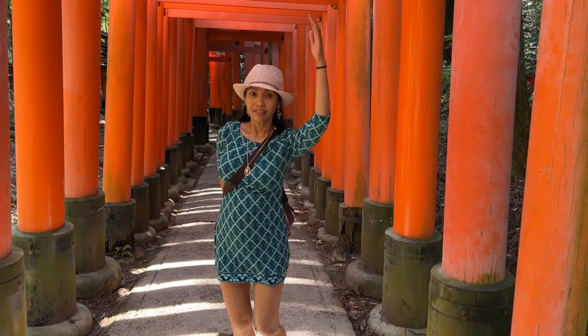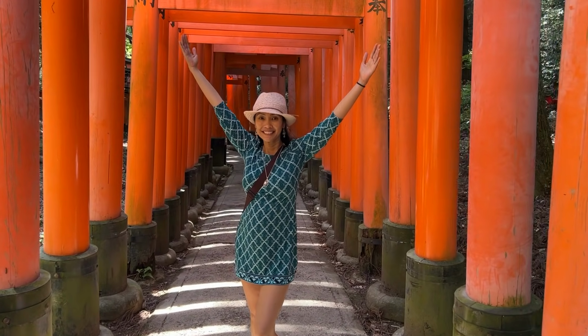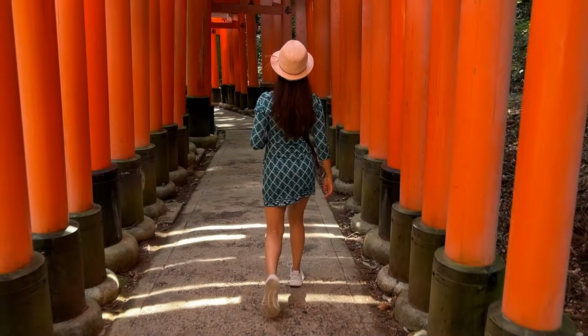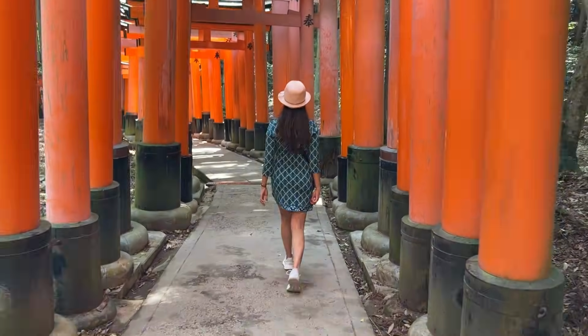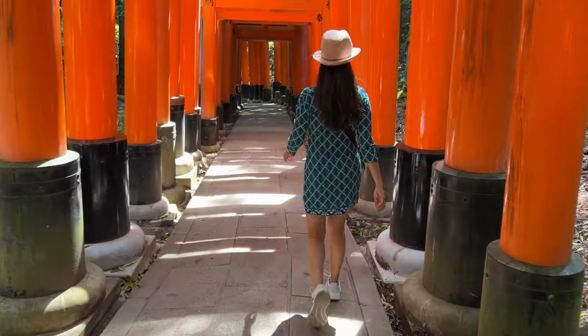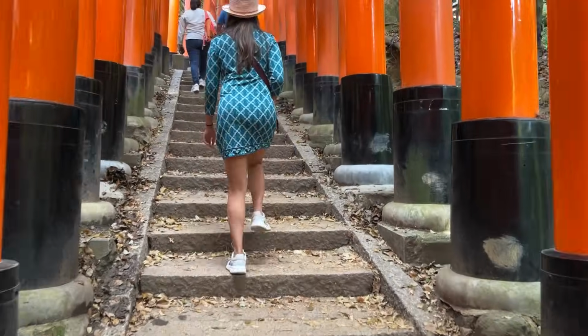The trails lead into the wooded forest of the sacred Mount Inari, which stands at 233 meters and belongs to the shrine grounds. The hike to the summit of the mountain and back takes about 2 to 3 hours. However, visitors are free to walk just as far as they wish before turning back.